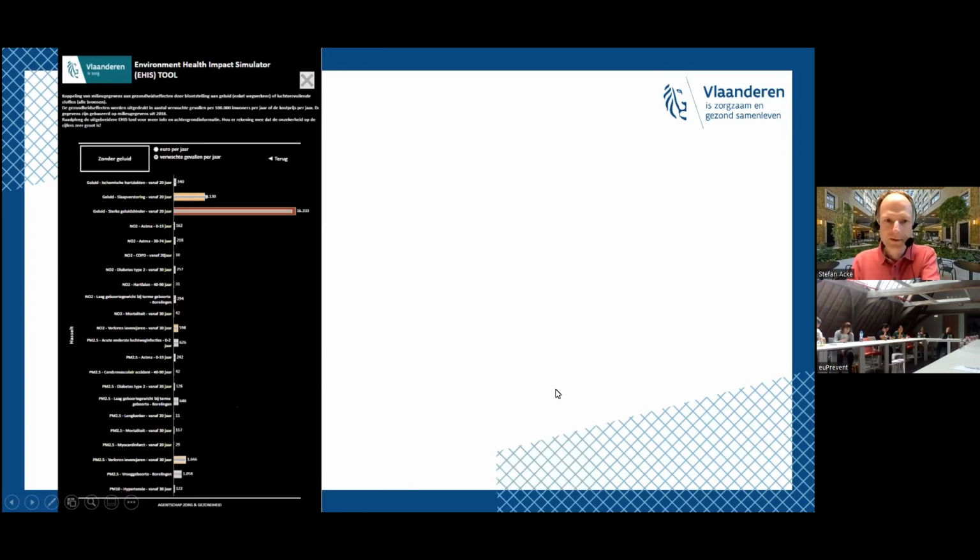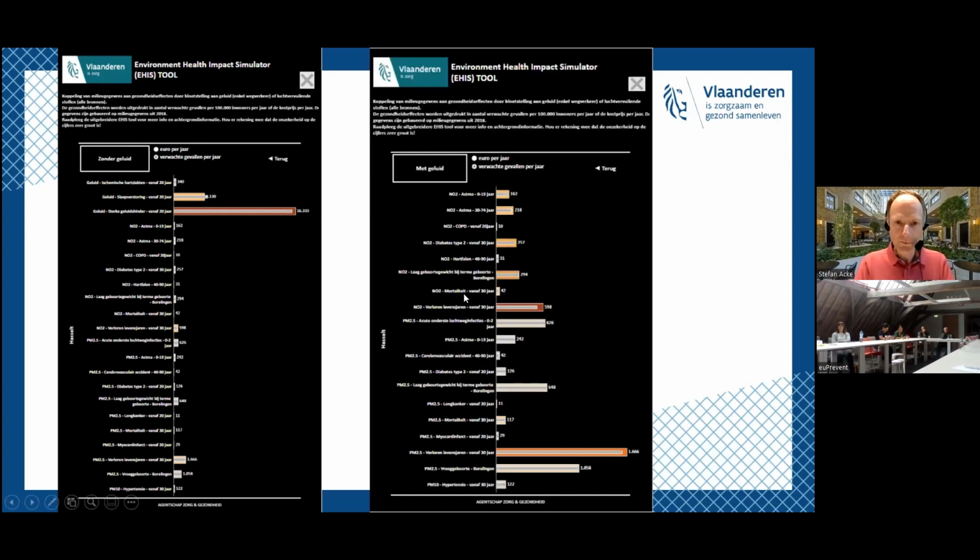Beware that these are all numbers calculated for every 100,000 people of that age category. I'm still showing the example of Hasselt. In Hasselt, only 77,000 people live, but they're not all from the same age category. So if you want to look at the real numbers, you can see them in the basic tool, not in the infographic. They will be a little different.